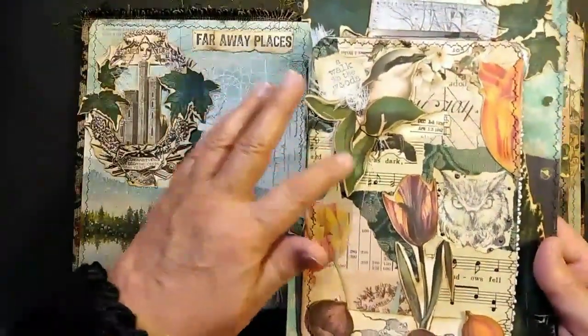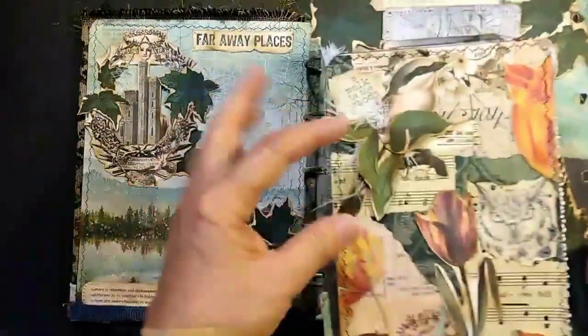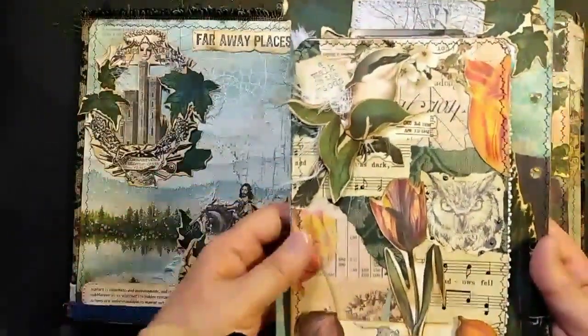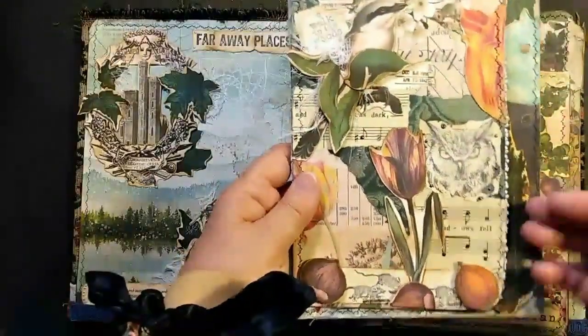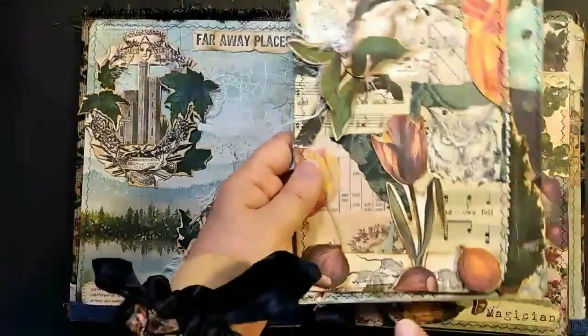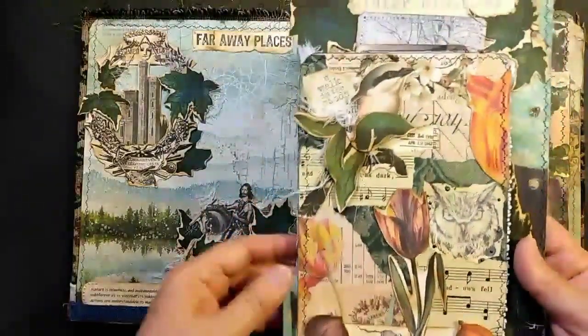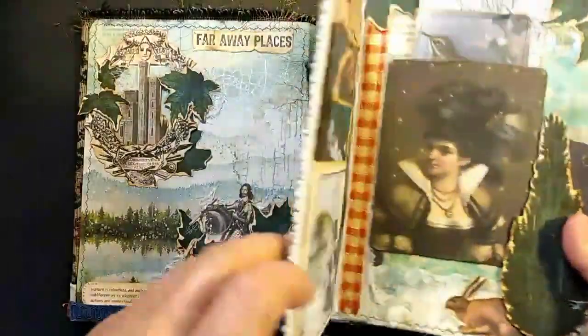Remember, I like to do a lot of dimensional stuff. So I put the leaves on dimensional foam and tucked the bird behind it. I also like it to have that sense of nature watching. So we do have the owl. Maybe he's spying these mice and getting some thoughts about lunch. And that sort of thing. So that's how I did that.